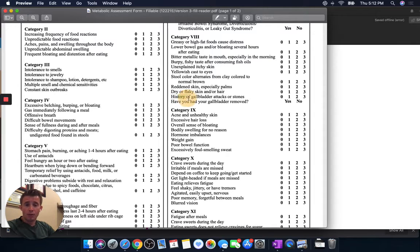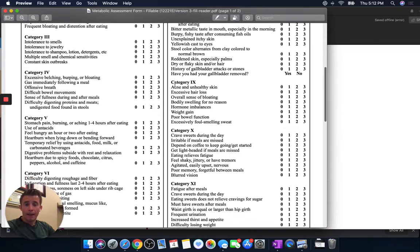And of course, having a history of gallbladder attacks or stones can be an indication of possible sludge forming already in the gallbladder. Now, category 9 refers to function of the liver. You can see here acne and unhealthy skin. Okay, now it doesn't always have to be acne. It can be weird skin allergies, things like eczema, psoriasis, that maybe don't respond well to topical steroids or medications. Excessive hair loss, overall sense of bloating, bodily swelling for no reason, hormone imbalances, which we talked a little bit about in the last video.